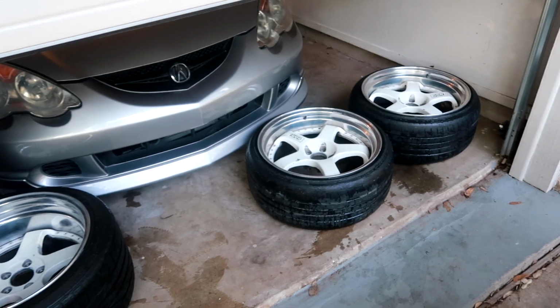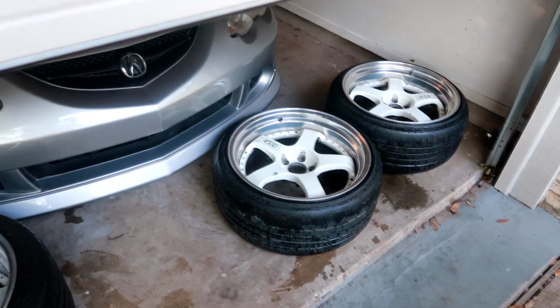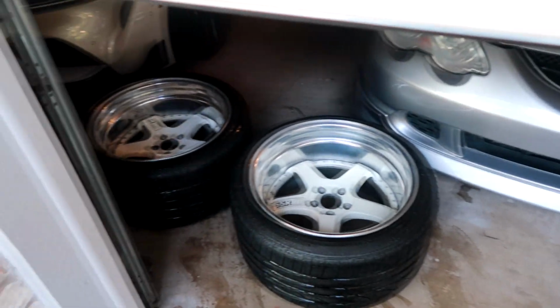Alright, so I have all 4 wheels right now all dry, so I'm gonna go ahead and wipe it down with some Instant Detailer from Meguiar's.